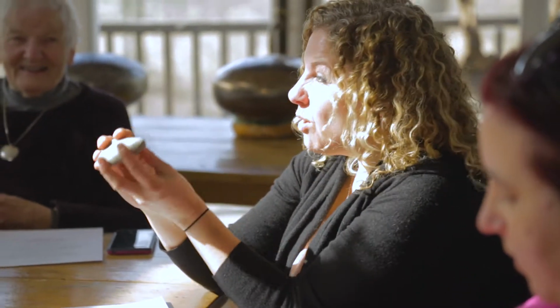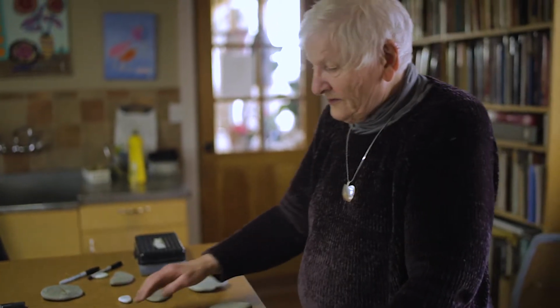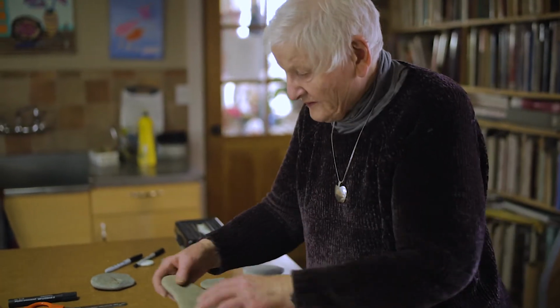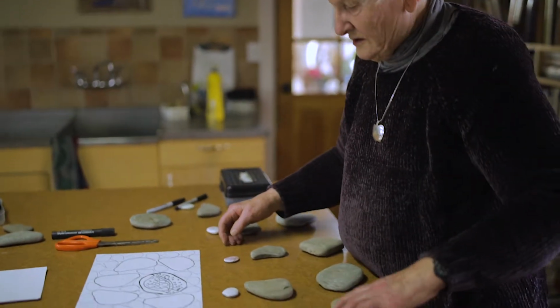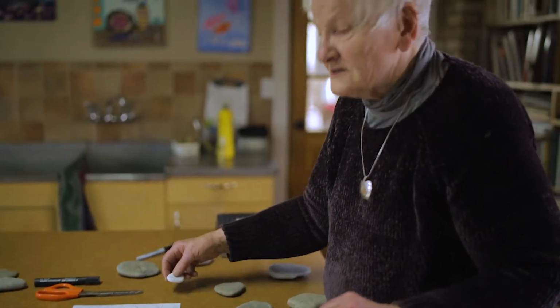The connection for Sybil, there's a connection between a stone from Lake Ontario and an egg. And Sybil says that the stones have been sitting in the cold water of Lake Ontario for thousands of years. And now, imagine, with global warming, that they've warmed up and they're going to hatch like an egg. So they all get a big stone from Lake Ontario, which is really a stone egg, and a medium one, and a small one. And then on their paper, with a thick marker, they outline their big stone. And then they take their medium one and they do five outlines, and then they take the little one and they fill in all the spaces.